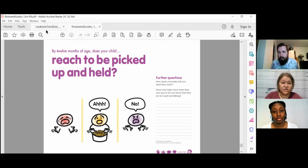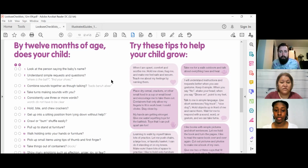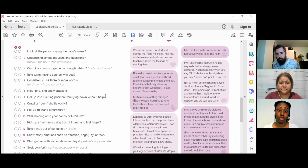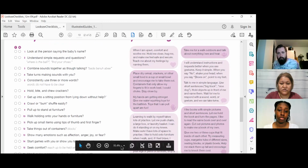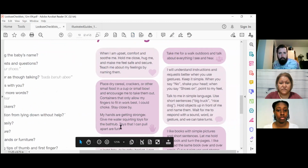I'm going to switch over to the guide that we talked about earlier. So these on the side here are the exact same questions that we just went through in the illustrated guide. But we wanted to highlight the tips that they have on the side here. Just going to make it a little bit bigger and move over.